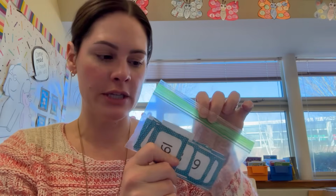I had students work in 3s for this, so I didn't have to make a bunch of cards. So all they do is close their eyes, they pick a card, and they would write 79 on their recording sheet.